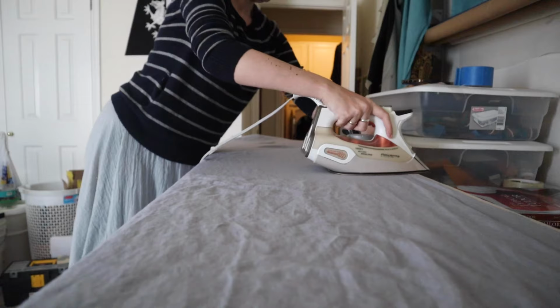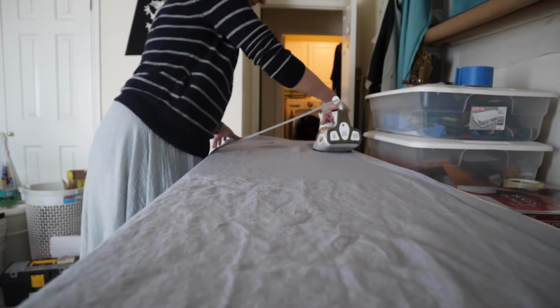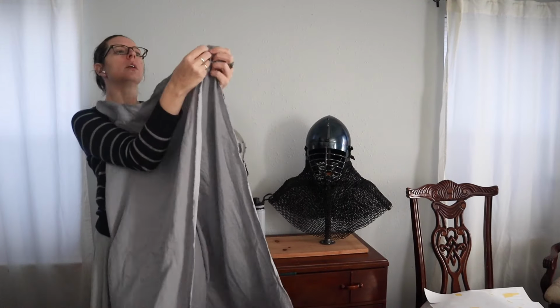Everything looks good, so I can start prepping by ironing my fabric. I ended up going with a medium weight linen in the color Pearl Gray, which is the exact color I wanted.